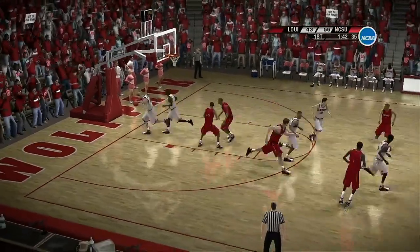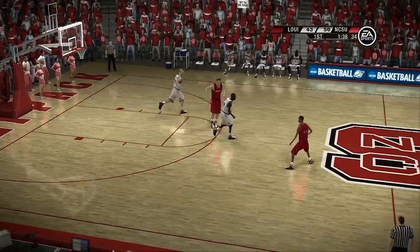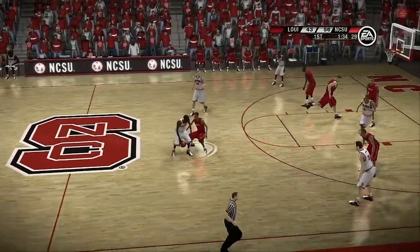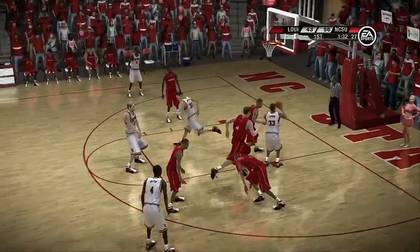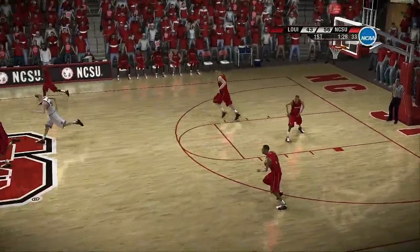Leaning in, trying to draw contact. He missed on the steal. That's going to be the offense's game. Yes, sir. They got the advantage right there once he misses that gamble.